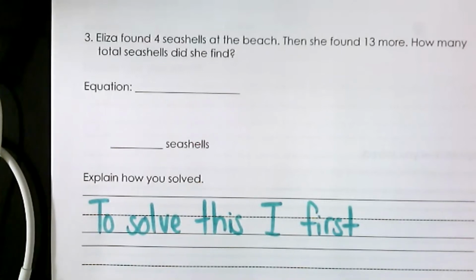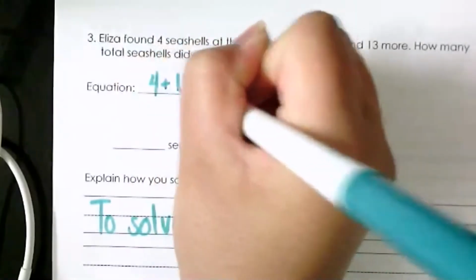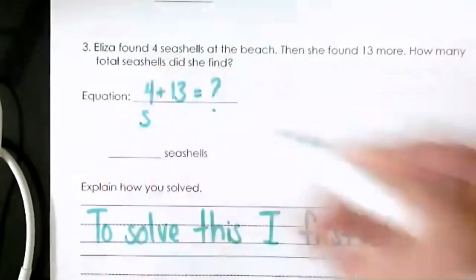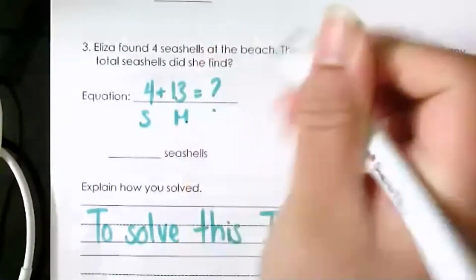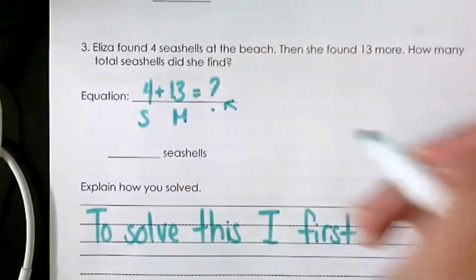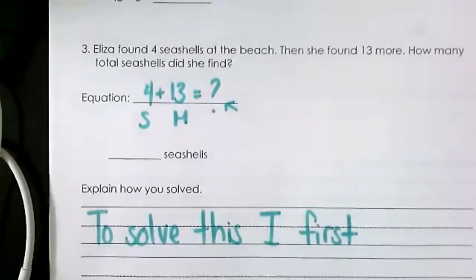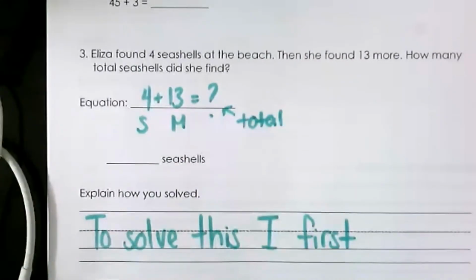Kimani, can you please tell us our equation for question number 3? Our equation is 4 plus 13 equals question mark. And 4 represents? And 4 represents the seashells. 13 represents? How many he found more? Gonna label it more. And question mark represents? A question mark represents how many seashells she found in all. There we go. So I'm gonna label that total. Please make sure you have the same equation as well.